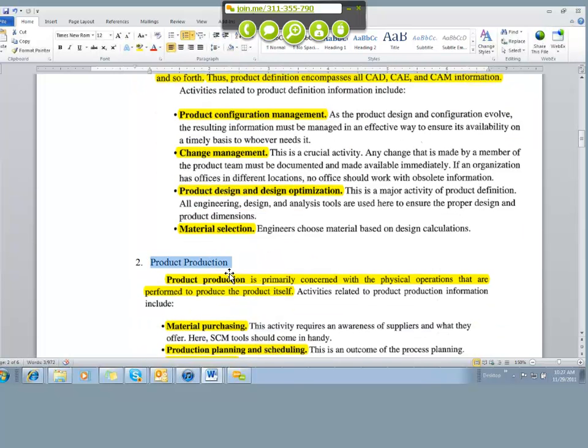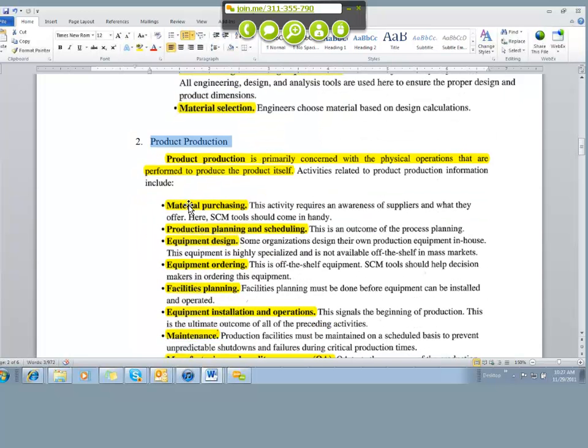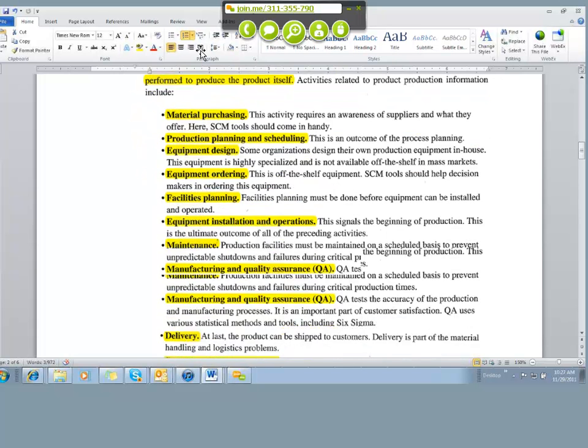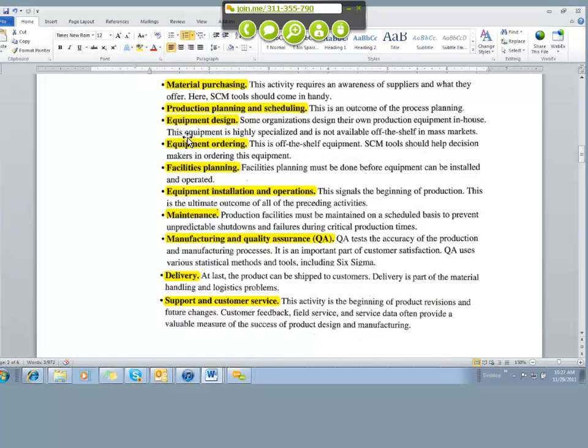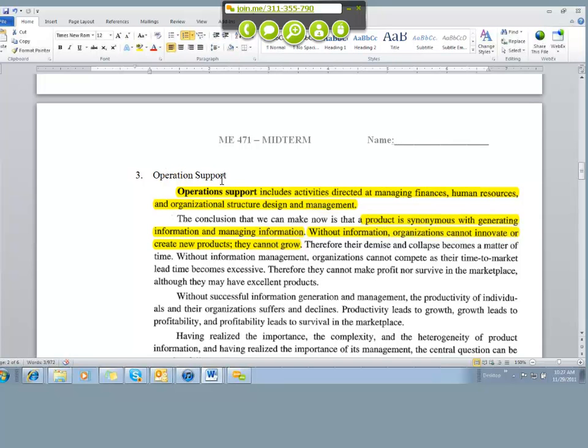The second thing, product production. And this is really concerned with the physical operations that are performed to produce the product. And so there was a list of materials and equipment design, equipment ordering, and all of that fell underneath that category. And then the last one was operational support, and that got into the finance, human resource, the organizational structure, the management of the company, and things like that.